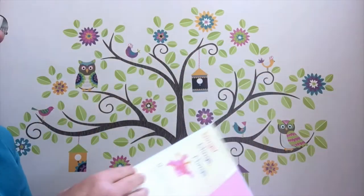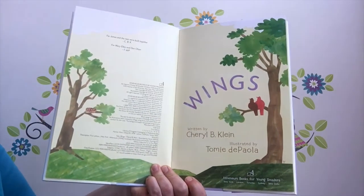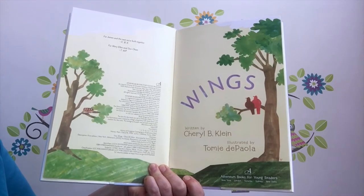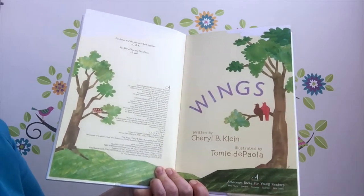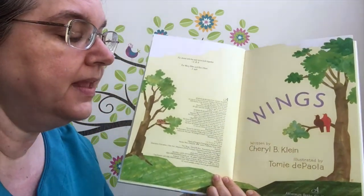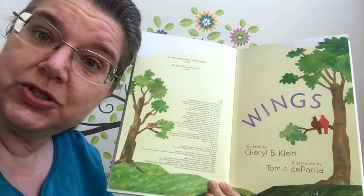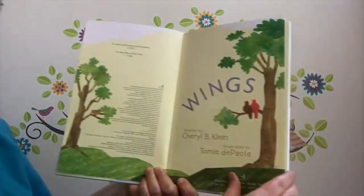So, Wings is written by Cheryl B. Klein and illustrated by Tomie dePaola. And we want to say thank you to Simon & Schuster Books and their Anthemium Books for Young People imprint. And they gave us permission to read this story. Wings.